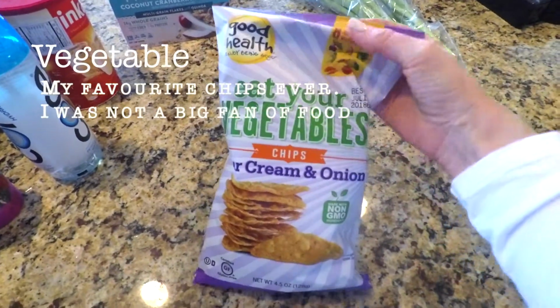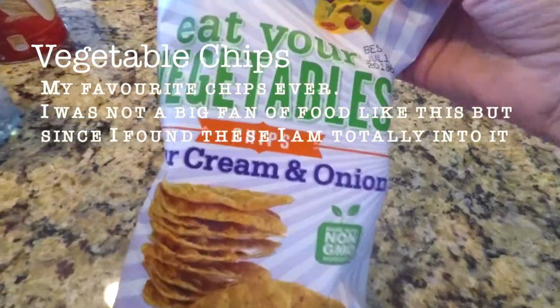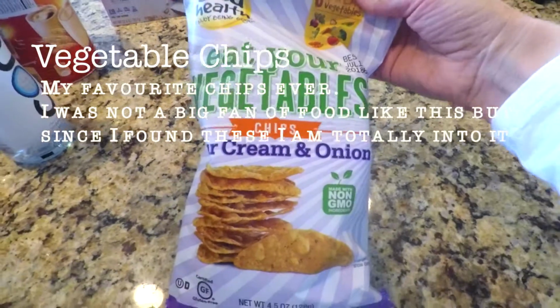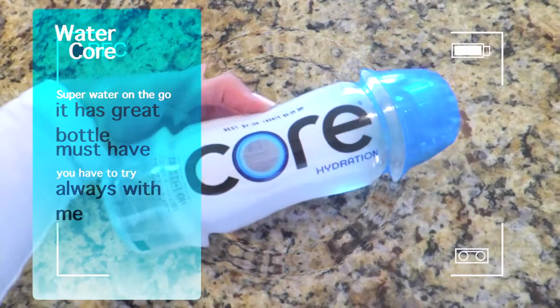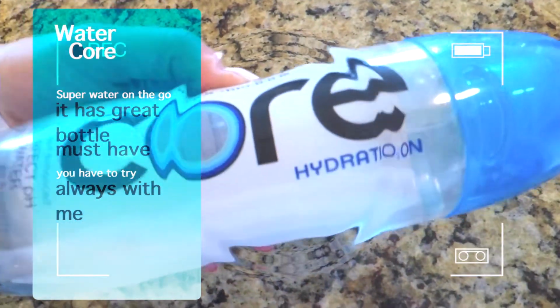Okay, for first, I like vegetable chips because they just taste really good. Now there is a core water, and I really love it. Look at the bottle, it's really nice.